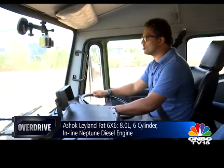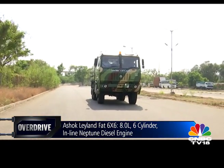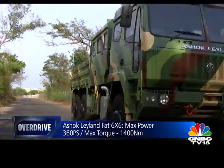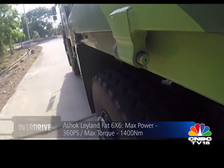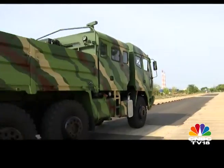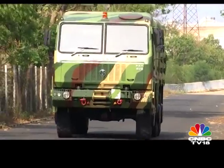It's an 8-liter diesel engine, turbocharged of course, makes about 600 horsepower and 1400 Newton meters of torque. That's an insane amount of torque for something like this. But like the name suggests, this is a tractor. Its intended job is to tow a big gun. That means you can tow up to about 18 tons. This itself weighs about 11 tons. So it's a combination of 29 tons that the fat 6x6 can carry along.